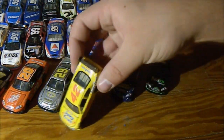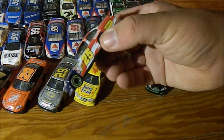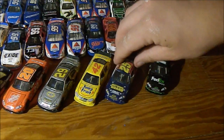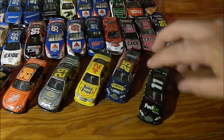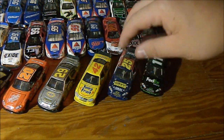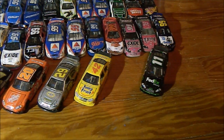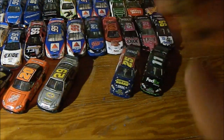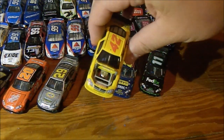Oh well. Juan Montoya. Casey Mears. I love this car. For some reason, I really wanted this Casey Mears. And I got it. And then Denny Hamlin. FedEx. And yeah. And these cars are pretty cool because you could open the trunk, or not the trunk, the hood. And of course I can't get this one open. Maybe I could open Montoya. Yeah, there we go. Yeah, you could open the hood.